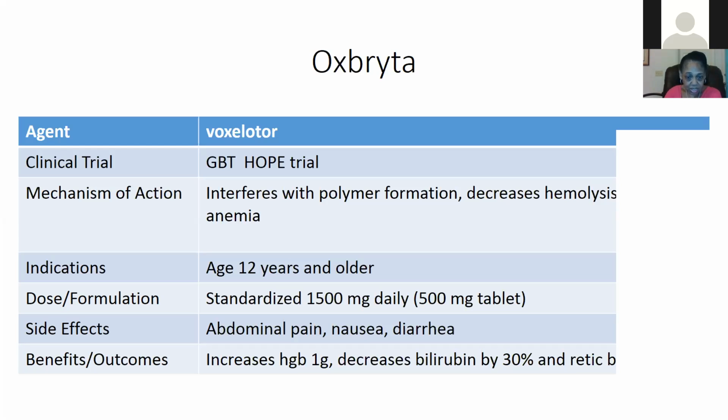The standard dose is a 500 milligram tablet, total 1,500 milligrams per day in patients who are 12 years and older. So we've encouraged our patients, many of them are already on hydroxyurea as they were in this study, and we add Oxbryta as an additional agent to minimize vaso-occlusive episodes.